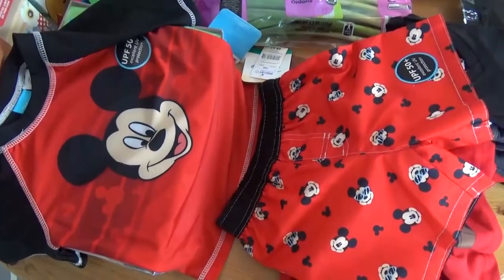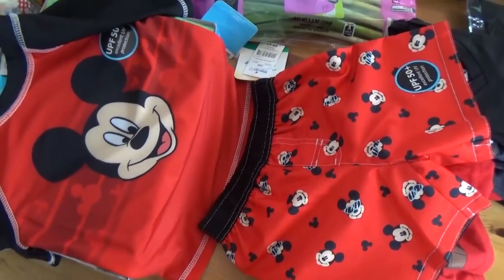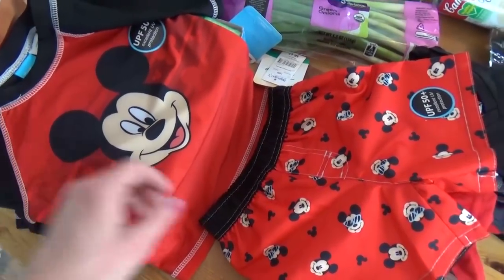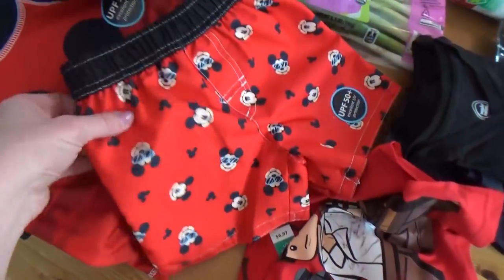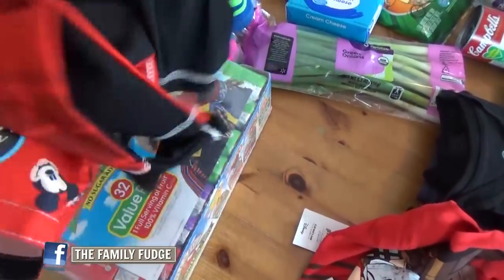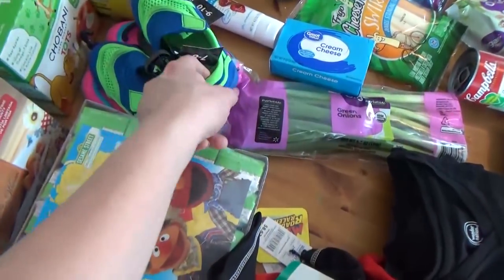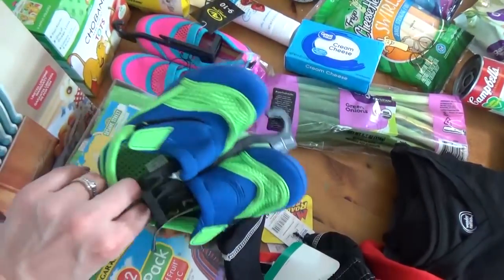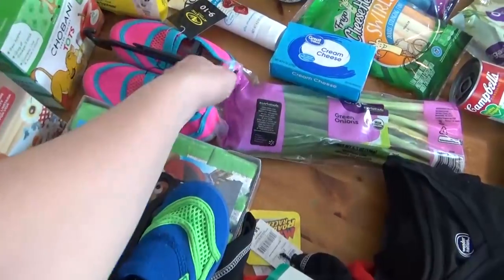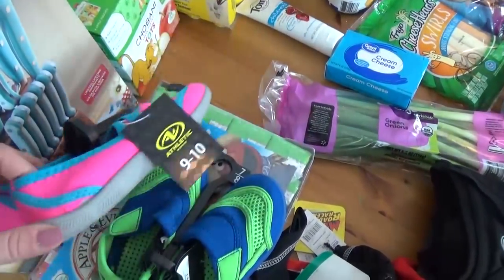Now for Griffin, I picked up a new swimsuit. I actually have never purchased one for him before. This one is a Mickey Mouse shirt with the cute matching shorts. We're going to be staying at a nice hotel with hopefully a nice pool, so hopefully he'll get to use that. Speaking of pool, I also picked up some swim shoes. These ones are in Griffin size, and these ones are in Lily size, and I got some for the older kids at Costco a while back.